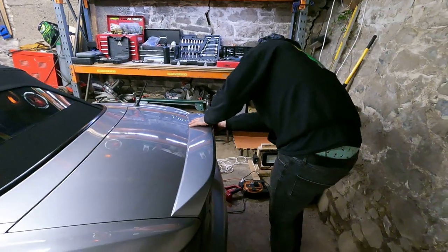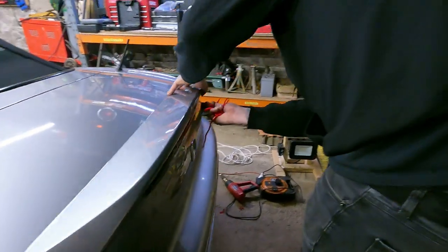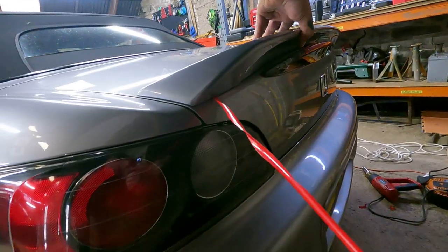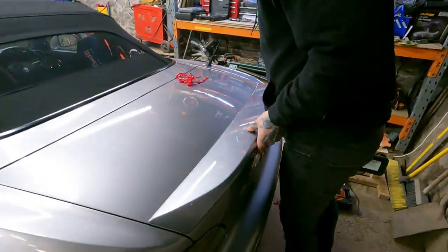Like so, same here. This was a bit of a trigger. Lift it up ever so slightly. Oh, there it is. Okay, there you go.